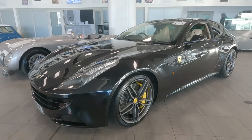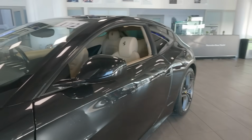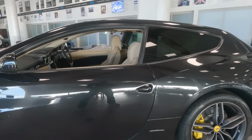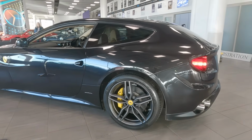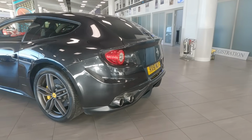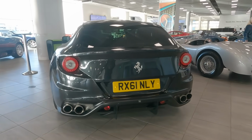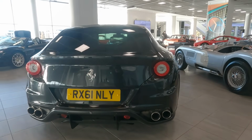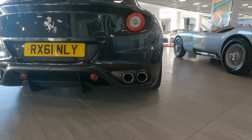So, 2012 Ferrari FF. I have a real soft spot for these. I'm not quite sure why. I don't think they're necessarily the prettiest car, but they're Ferrari's Grand Tourer. They came along with a 6.3 litre V12, 650 horsepower naturally aspirated engine, 200 mile an hour, supposedly family, well, four-seater car. I guess that's why I love it. It was the fastest four-seater, I think, back in 2012 when it was launched.